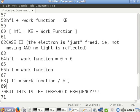Yes, what you're doing here is this: now is a formula for the threshold frequency for any problem. Case 2 is actually the threshold case, the case when you just about free an electron with no reflected light. So as I was saying, you can use this formula whenever you need to calculate the work function or the threshold frequency.